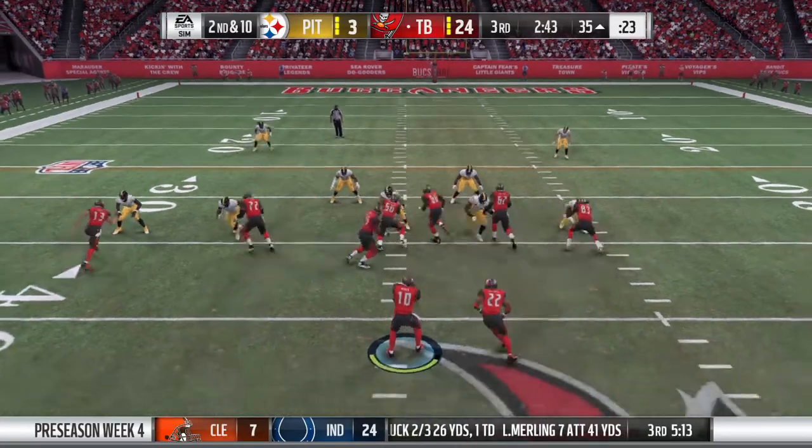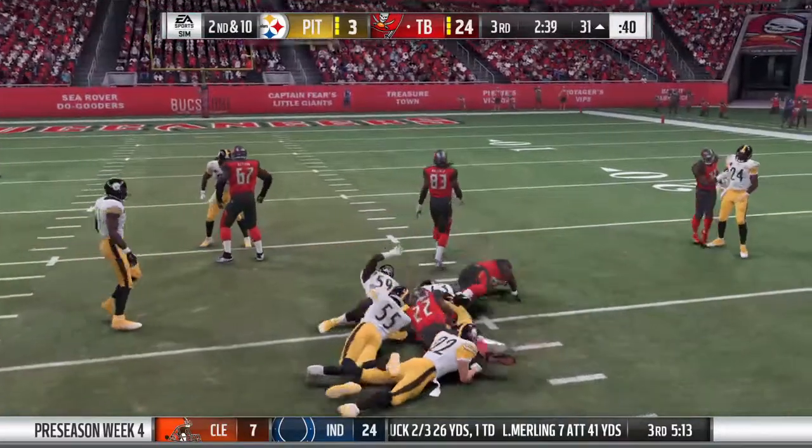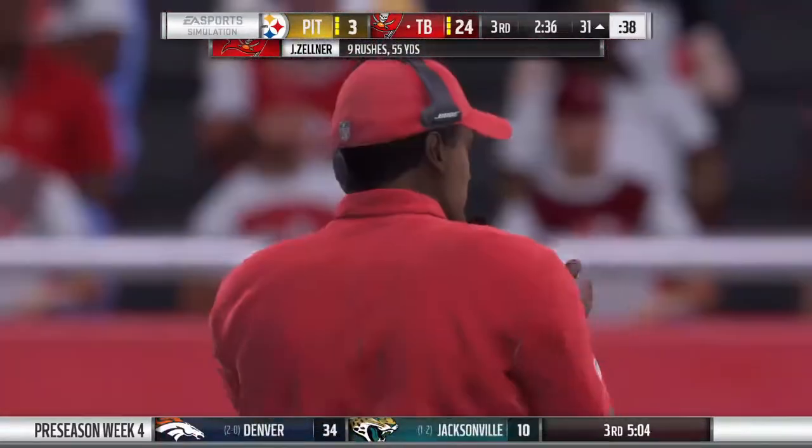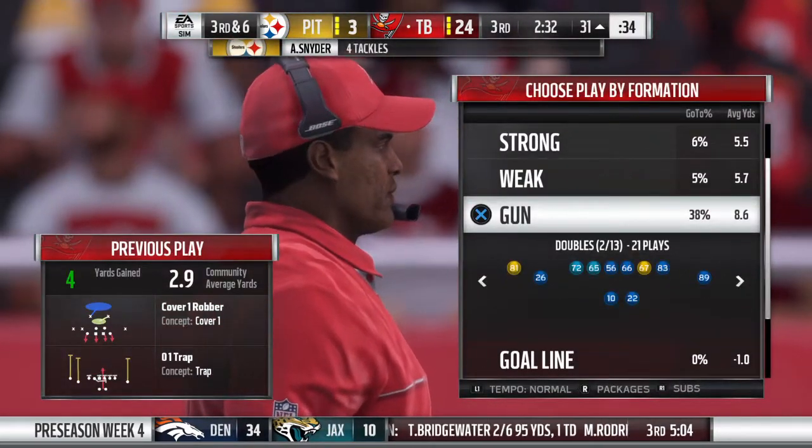Yeah, but had his hands on it for a second. Would have been a tough catch, though. Falls incomplete. And able to push his way forward here for a good little gain. Give him 4 on the ground there. They're now left with 3rd and 6.